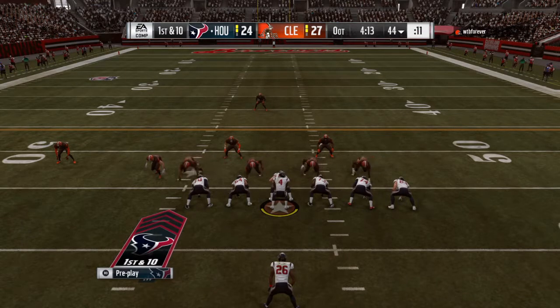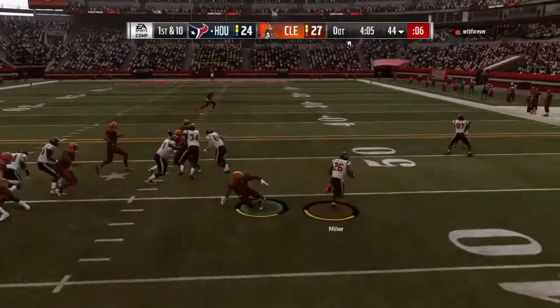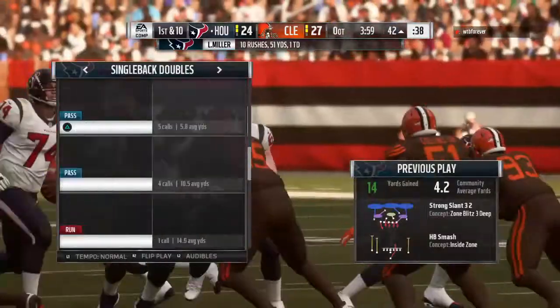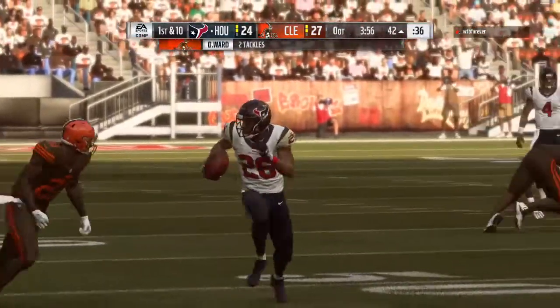Down! Green 39! Green 39! 2 jet! 10th carry now for Lamar Miller. And they're well past midfield, just a yard or 2 shy of the 40. They get 14 on that one. Good for a Houston 1st down.